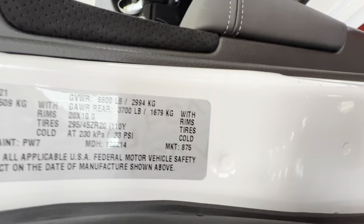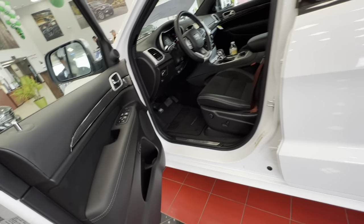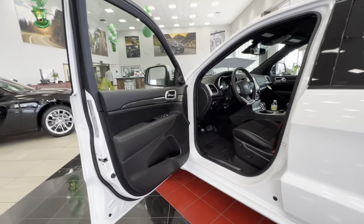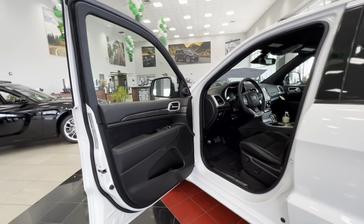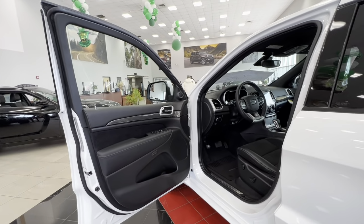So when was this built? What's the date on this? It was built on December 22nd, around 2 o'clock in the afternoon. So December 22nd was when this was built, 2021. And that's the final month of when both the Trackhawk and the Durango Hellcats were built. So now that you've seen that, let's dive right in. Let's see if we can find the window sticker. I don't see it. It's not on the window here. So let me go find the window sticker. I'll be right back. And then we'll dive into the inside.